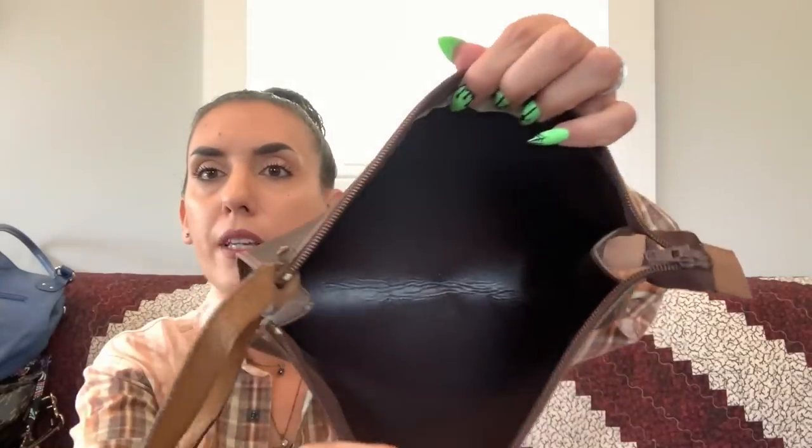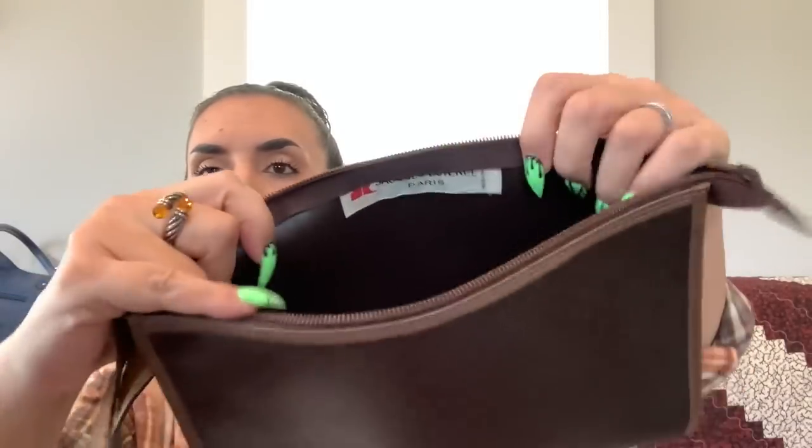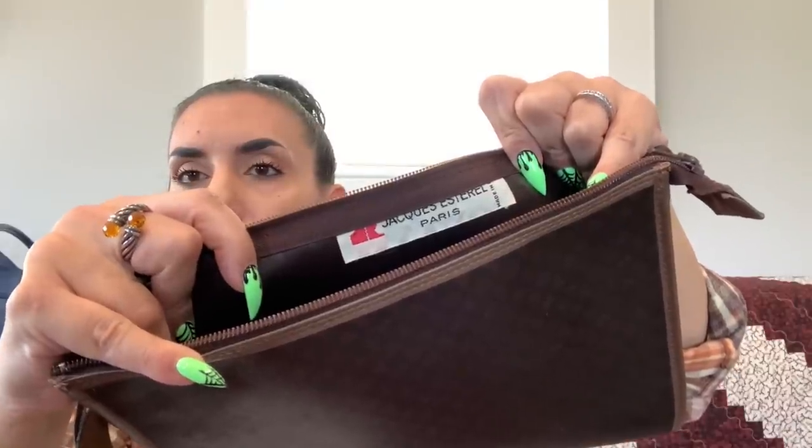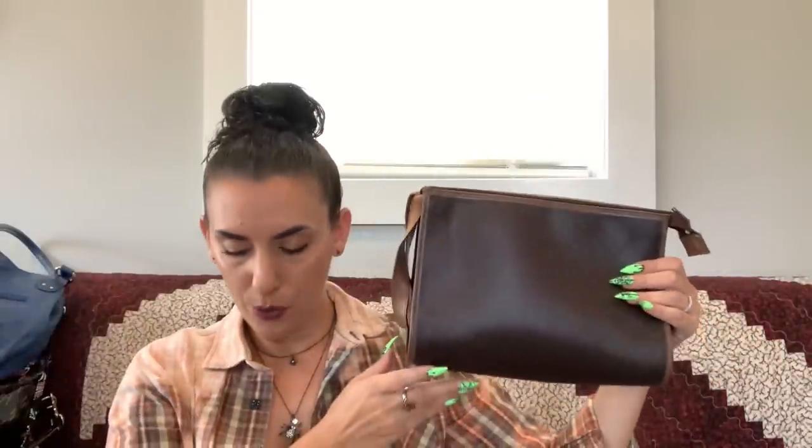You have the zipper closure, and your interior is completely blank. And there's your Jock Estorel, made in Paris. Okay, so this one we are going to do $25. And the logo is J-E. See all that, J-E? All right, $25 on that, super classy. Okay, that sums up the purses.